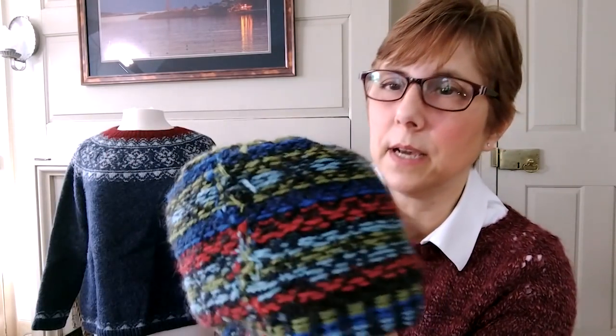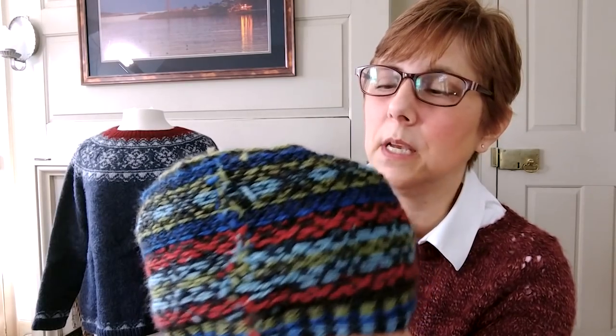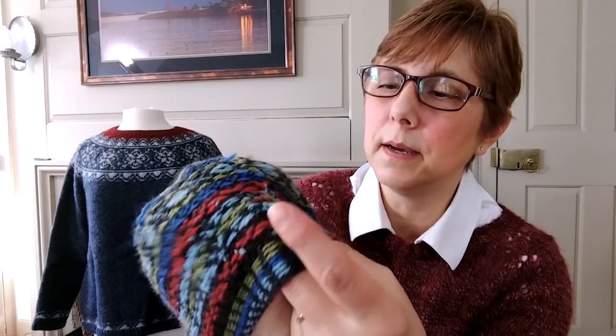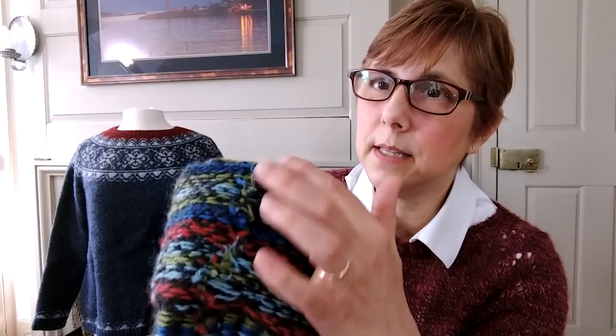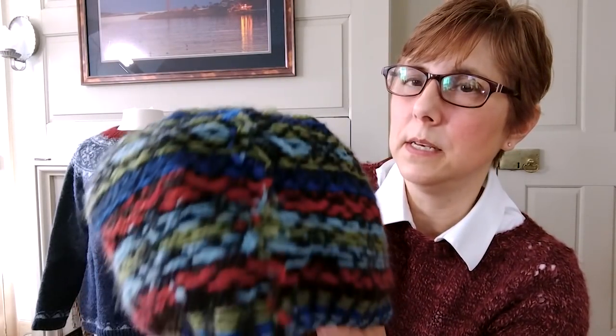This is a trick I got from Kate Davies, that she basically says anytime you're using yarn for Fair Isle, you can just knot these and just leave them here. And you can see that. That's really all I've done. I haven't woven them in the side.